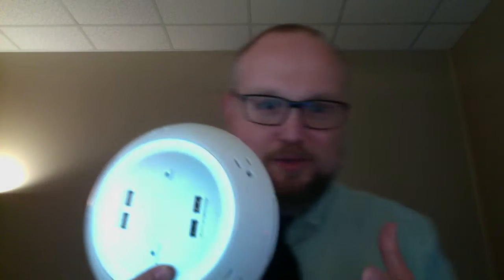A spaceship! Whee! It's not really a spaceship. It's a power strip, but a power circle. That's even better, right? It's hard to get excited about power, I know. But how vital is power? It's important. And this is a circle, so I want to give you a really cool scenario where I got to use this. And by the way, USB ports, very cool.